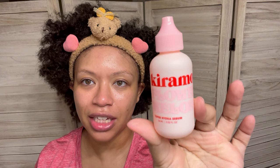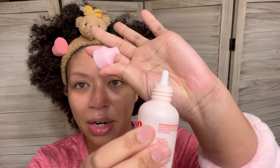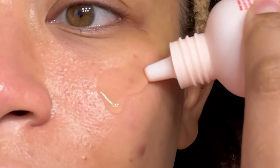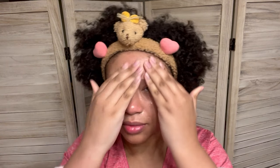And this is the Kiramoon Flower Melon Super Hydra Serum. Now, this stuff is super cute. It does have a very floral scent. So if you do not like floral scents, do not reach for her. We're gonna be like the little Instagram people and do one of these. Ooh, see that drip? Okay, one more little drippy drip. Okay, yeah, we Instagram ready. Feels like I'm running through a field of flowers, which isn't bad. I don't hate it.